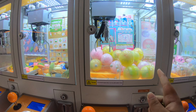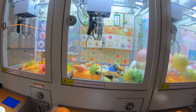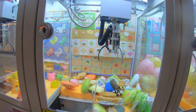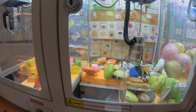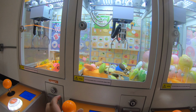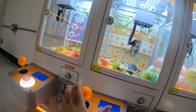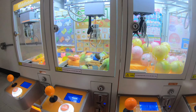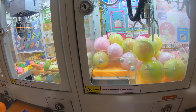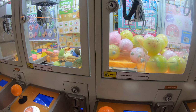I'm gonna try these two machines. I might try to rig something and I also want a plush. I'm gonna go for the plush first. So let's see if I can get this blue one right here. Oh, not far back enough. One more time. Ah, that was missed again. Let's go on this machine and then maybe it can rake. Oh, I'm trying to go for the grab. Get it. Oh, that's doable.